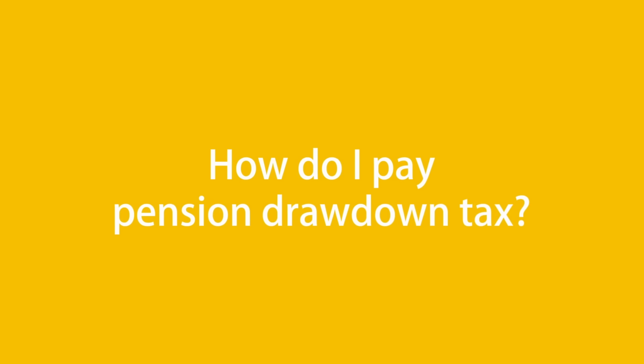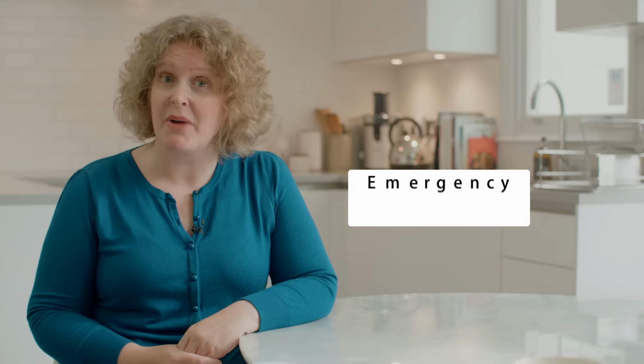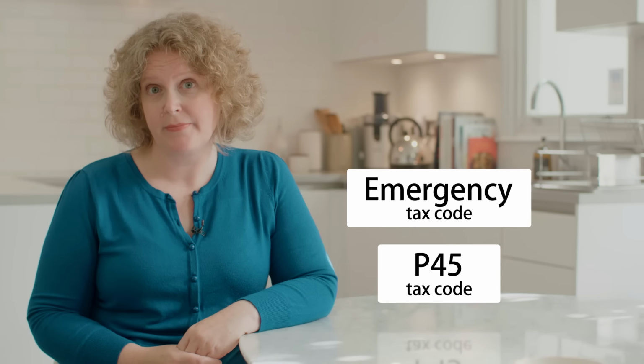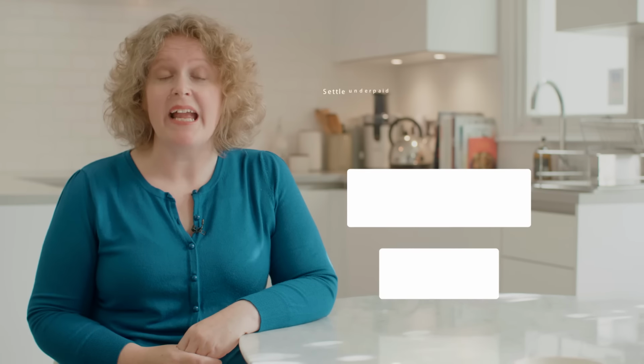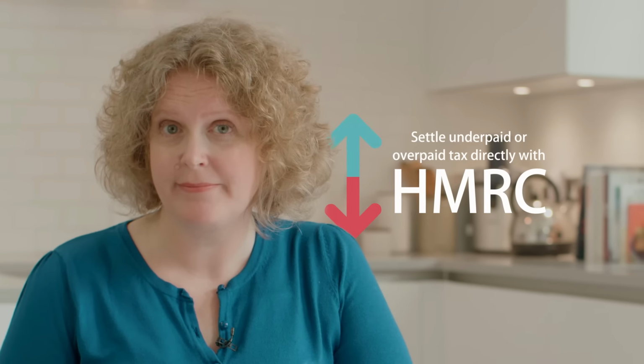Your pension provider is required to deduct any tax before a withdrawal is paid using Pay As You Earn. And when you take your first taxable payment, it's likely to be taxed using either an emergency tax code or the tax code on your P45. You'll then need to settle up any underpaid or overpaid tax directly with HMRC.